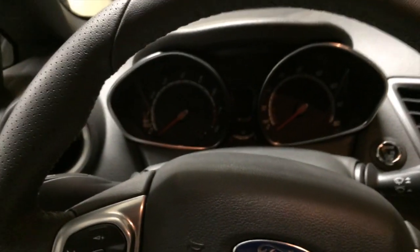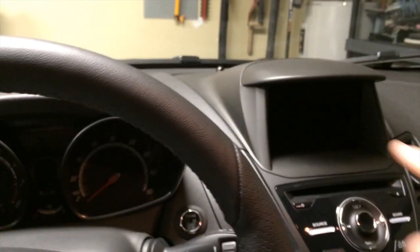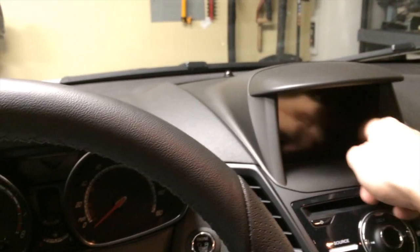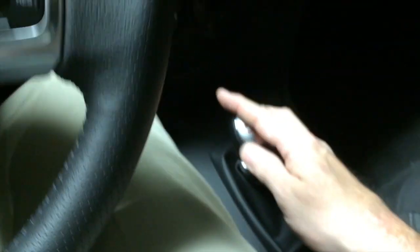I don't have any problems seeing the gauges. The MyFord touchscreen is very easily reached. I can reach out and touch it and operate it. The shifter is perfect. In fact, with my elbow resting on the armrest here, my hand falls right to the shifter. So I have no problems there.